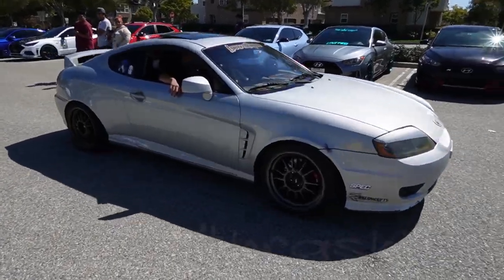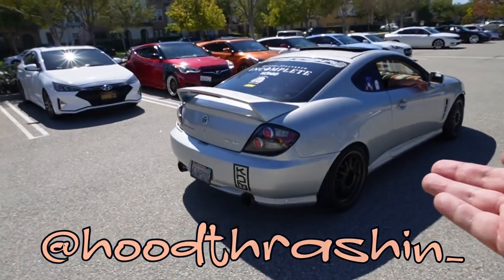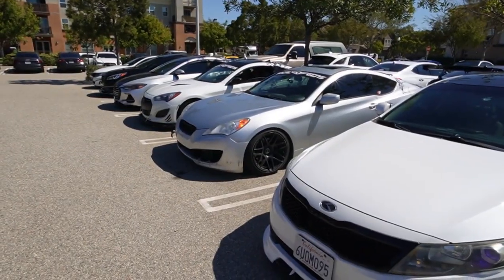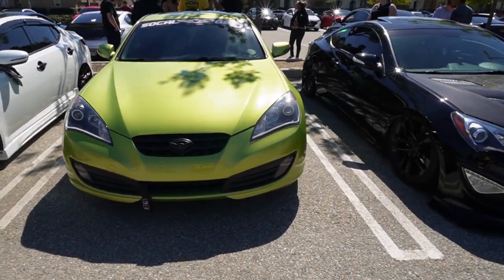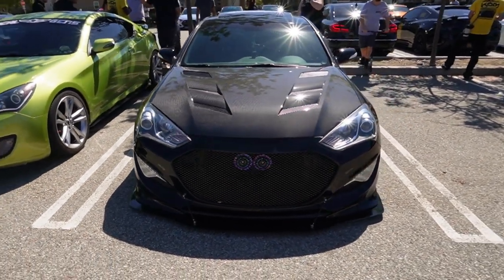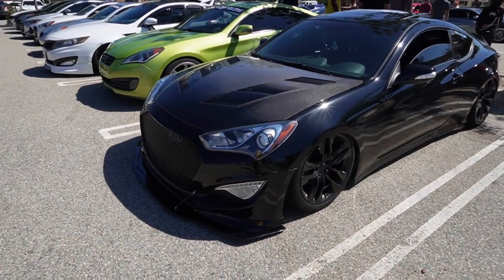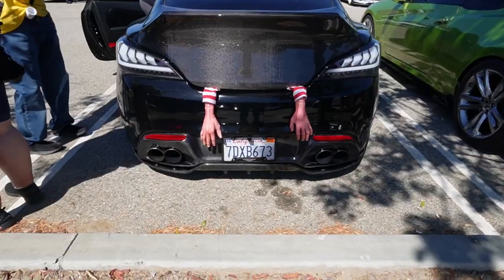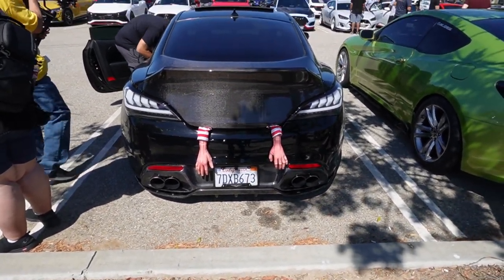Oh, I gotta show some love to the only Tiburon we saw here today, but it's nice to see that this is where KDM started, the only one. I know we saw some gens on the other side, but we're gonna focus on this side as well. Like I said, there was a good representation for the Genesis Coupe. This, like that blue one on the other side, one of the wilder options. Wait till you see the back though. Look at this. Already in the mood for Halloween. Loving it.